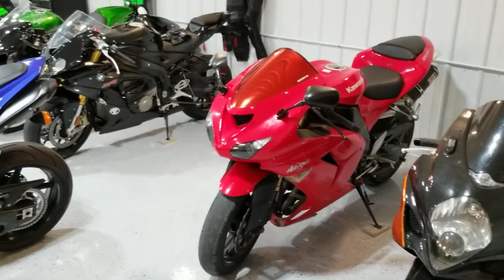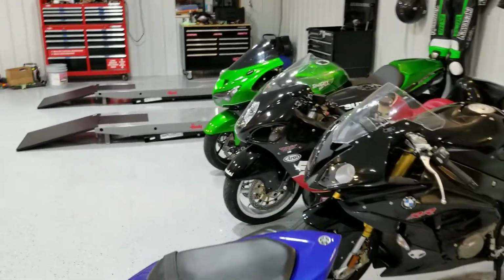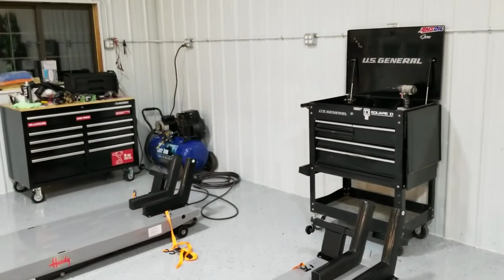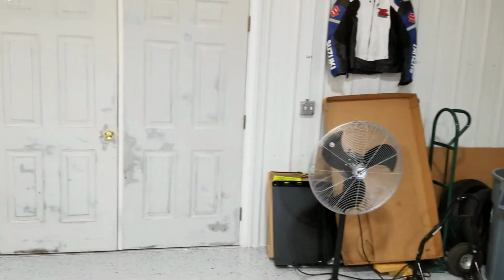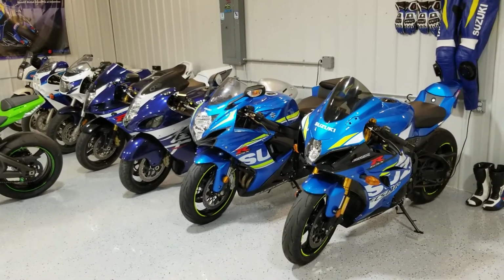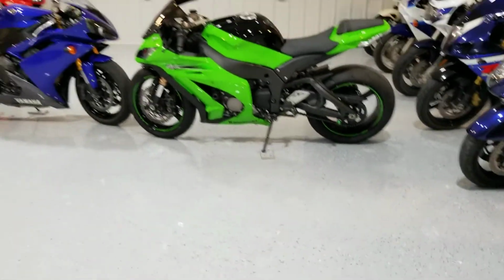Good thing since my last video is the shop is now operational. We got a couple of handy lifts which work really well. Working on getting a little more bench space, and got a few things to still put away and some doors to paint. Got the Suzuki row all together for a change, and the nice thing is for the floor, I took an old Suzuki and just ground it up and sprinkled it in the floor, so it has blue Suzuki chips in it.